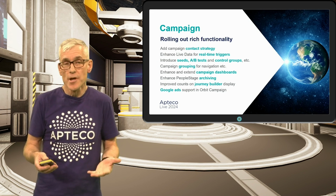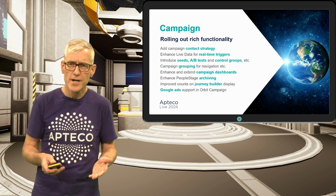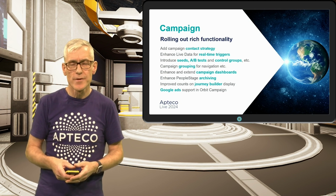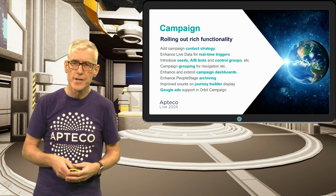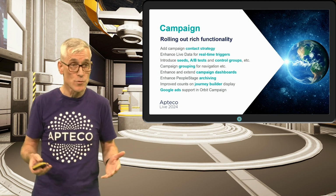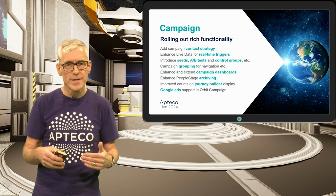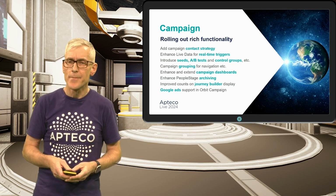And enhancements don't just come to Orbit, they also come to PeopleStage, where we've got improvements for archiving, or the Journey Builder in Orbit, for example, where we want to improve the display of the counts as people flow through the journey. And finally, in the ones I've called out, introducing Google Ads support in Orbit Campaign. It's already in PeopleStage. We want to put it into Orbit Campaign.